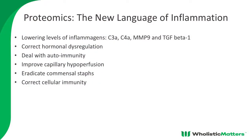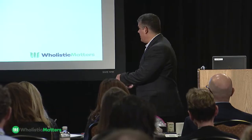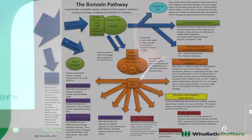We also have to eradicate commensal staph. This is a really important one. So as MSH levels drop, among other things, the immune system starts to become weaker. And so while one aspect is inflamed, the person becomes more vulnerable to chronic infections. The most important that we have found, which came out of data from Australia, was an infection in the deep nasal passages. And it was a staph infection, and a very unique one at that. And I'll talk about that a little bit more, but if it's there, you got to get rid of it. Most people who have a low MSH will often have this staph infection. And then also correcting cell level immunity, and we do that through the protocol itself.